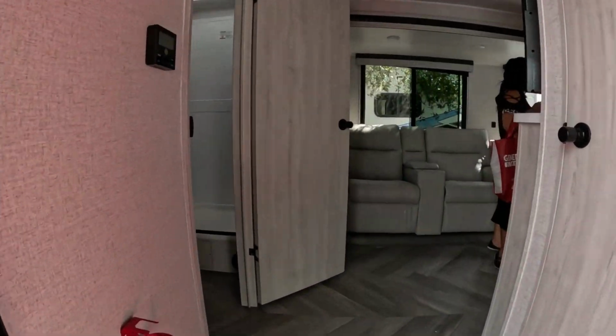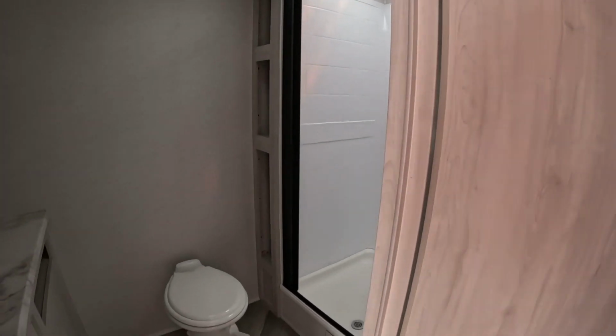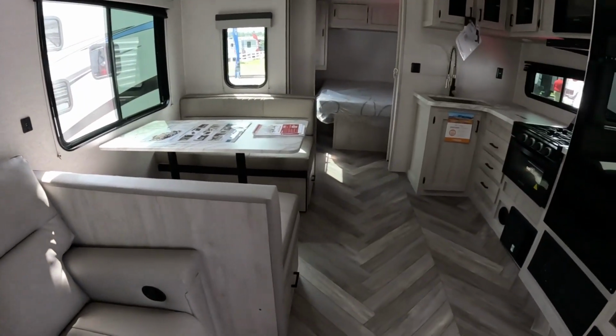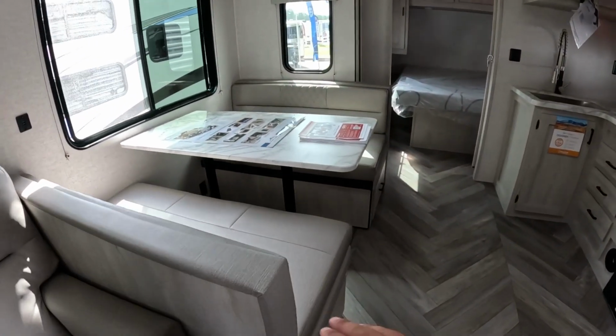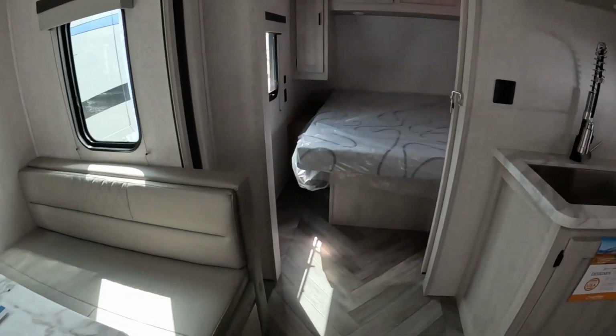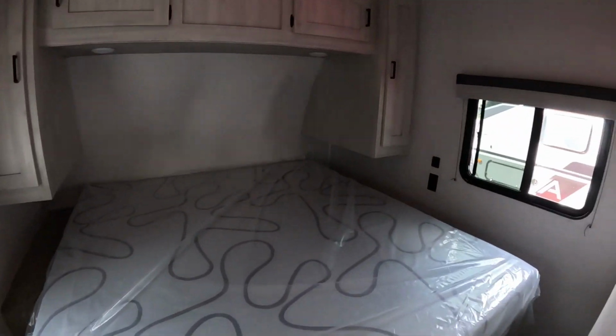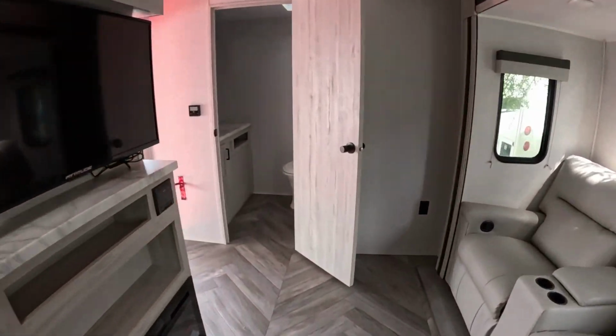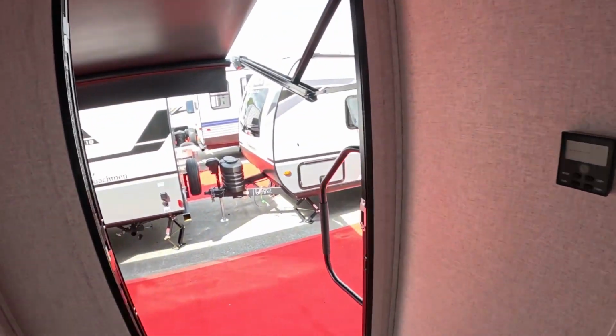Let's see, come in. Bathroom to the left. Shower, bathroom, sink. Has one that converts into a bed here. And then you have a bedroom here. Nice for the price. Let's see what else we have.